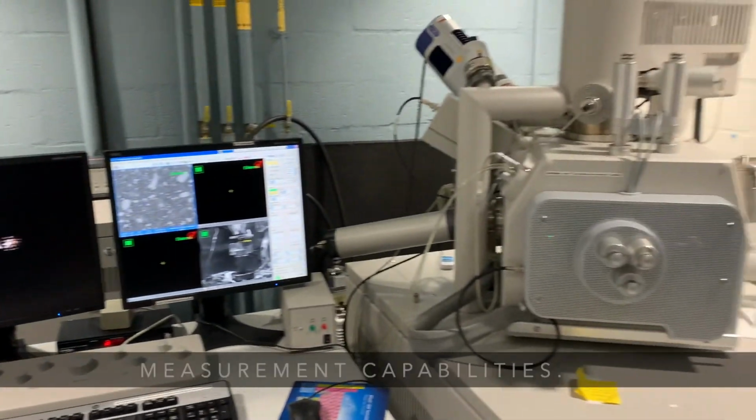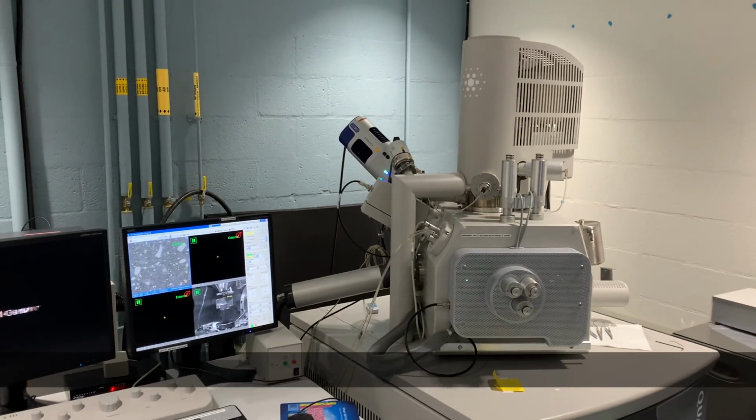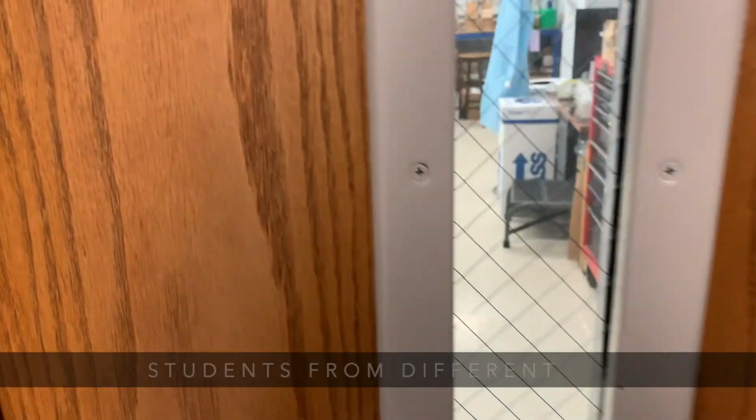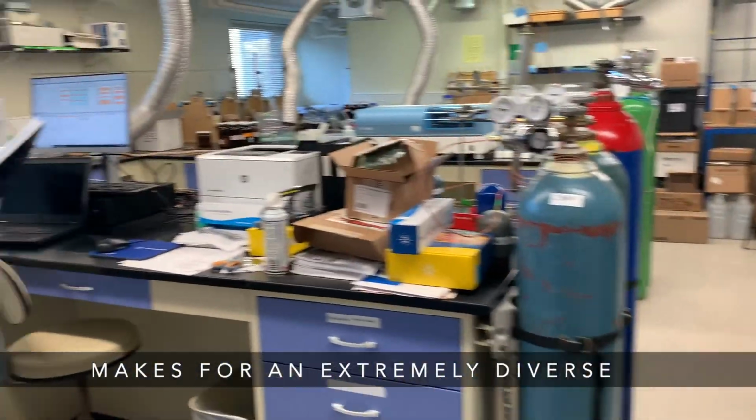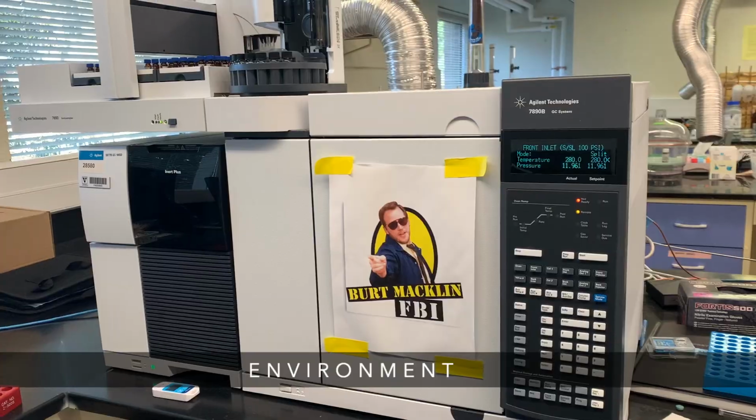backscatter diffraction measurement capabilities. We recruit a variety of PhD students from different engineering specialties, which makes for an extremely diverse and collaborative research environment.